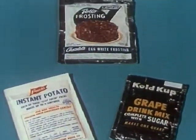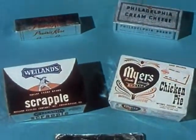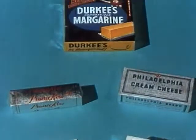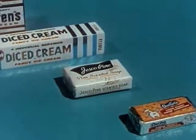Offers such perfect product protection. To pass on the extensive knowledge gained through its long experience in working with foil, Reynolds maintains a full-time staff of packaging design experts.